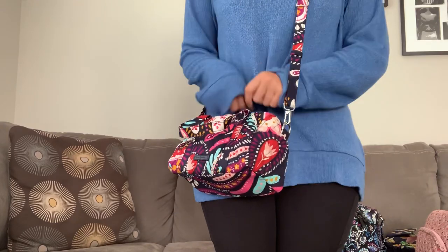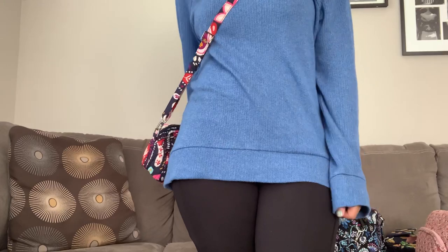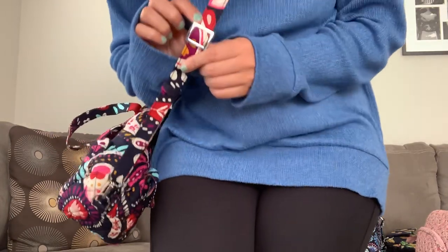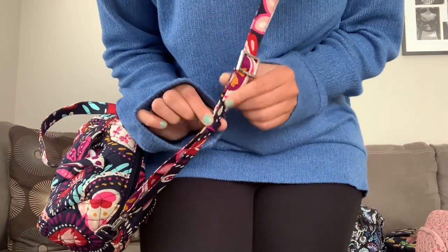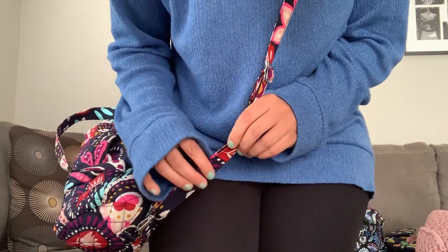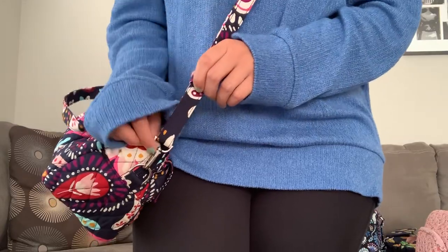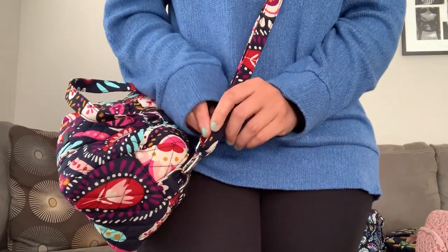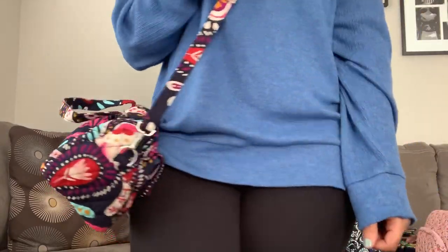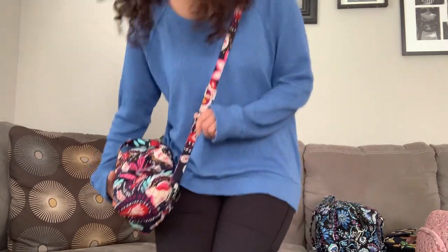Sometimes I do throw it in the front if I need to get my wallet. Sometimes I do throw it to the back, or I just keep it right on my hip, and it's totally fine. You do have, again, this adjuster, and you've got this little piece of fabric that I think its purpose is to keep these two straps together. I do find sometimes this piece gets in the way when I'm adjusting. So when you need to adjust the strap down here, I just kind of move this up so it's out of the way, or I just push it down like that. But yes, great, great crossbody bag.